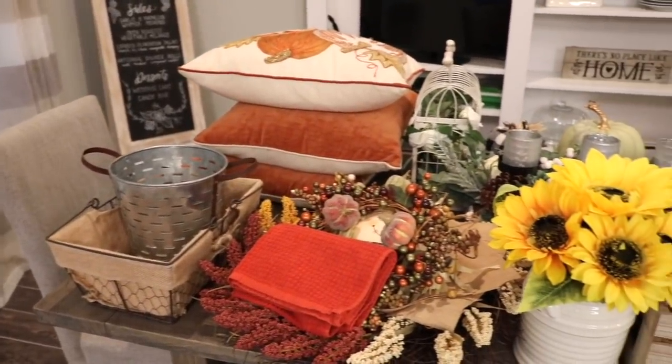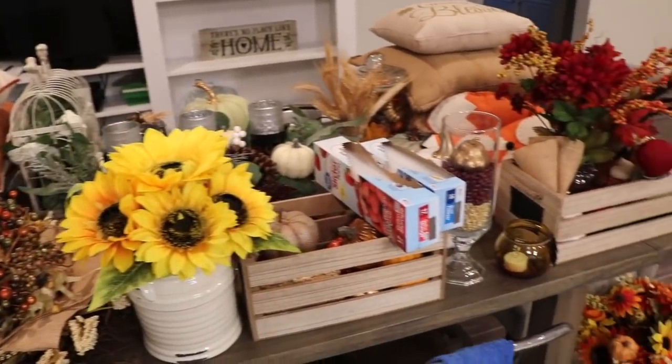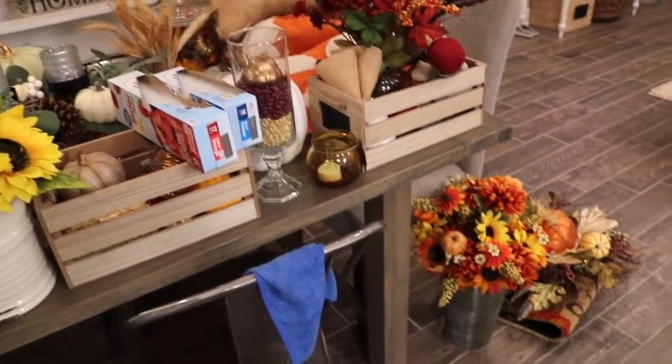So here are all of the fall decorations that I have pulled from around our house today, and I just wanted them all in one place to make it easier as I was packing up my storage bins.